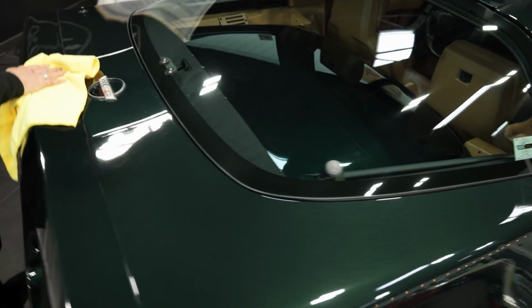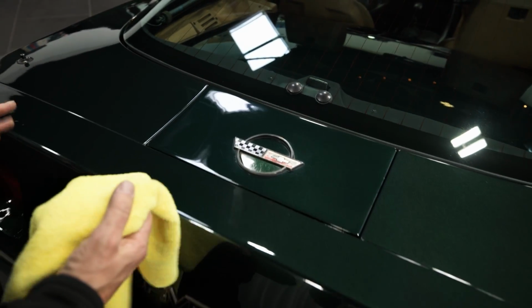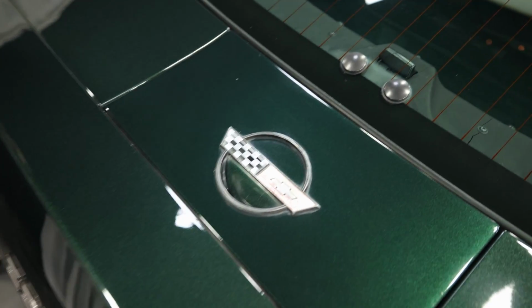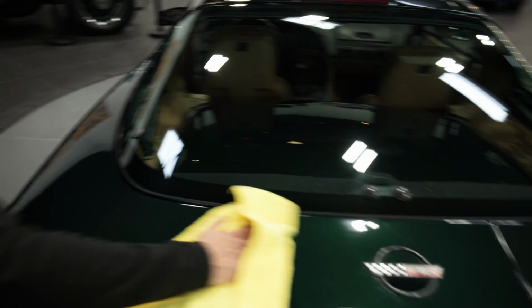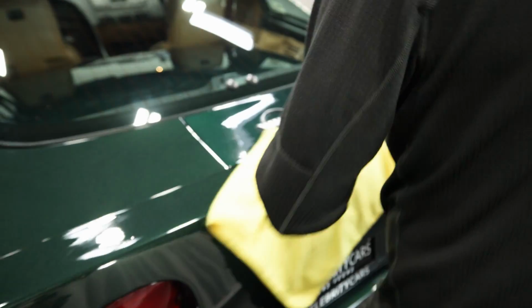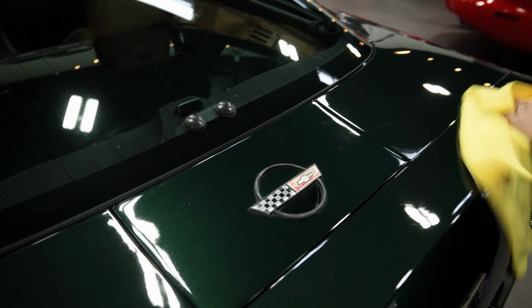Oh, I meant to mention that too. Yeah, this car has never been painted anywhere. It's all one green. So this rear piece doesn't look funny from the rest of the car. Although this door does look a little different in this particular light, but as I work my way across, it's just the light, folks. It's just the light.